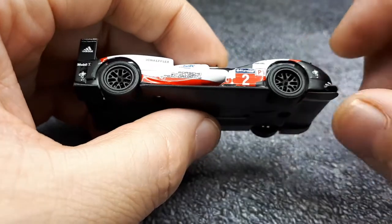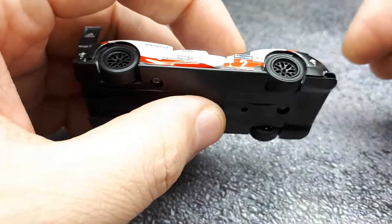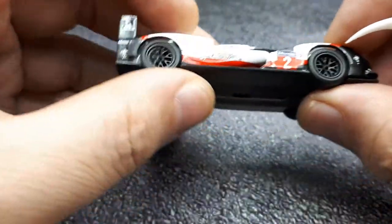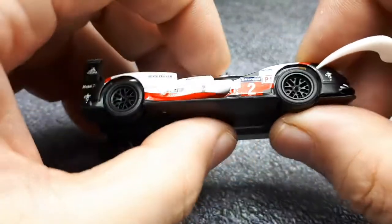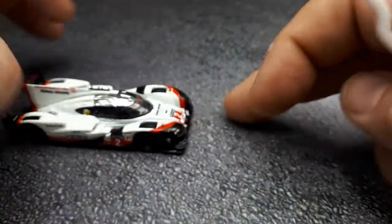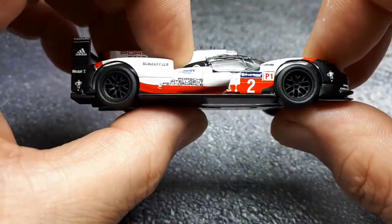Alright, so let's start with the wheels. Unfortunately, they're black, but it's obviously accurate to the photographs. And there's a lot of friction going on. This one's fine, but something's holding this one up. That wheel's not spinning at all. It's fine by me, though.